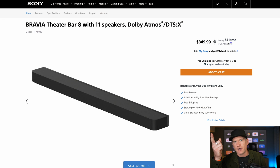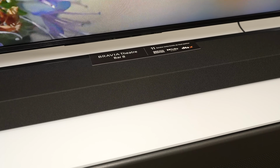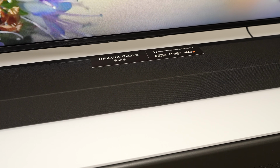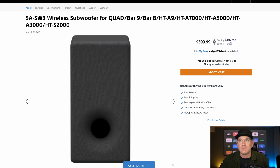Now, when it goes to the Bar 8, I think that's where I would absolutely get the Bar 8 over the HT-A5000, because right now there's only $100 difference. So you're talking about a lot of upgrades and a lot of sound quality benefits and the connection to that app and a lot of good things for only like $100 more. So absolutely, I think the Bar 8 is where I would start. With a lot of these products, I would go ahead and get the Bar 8, and I would probably get one of the subs, maybe the SW3. And you're talking about around $1,000 for that setup. That's where I would go first.